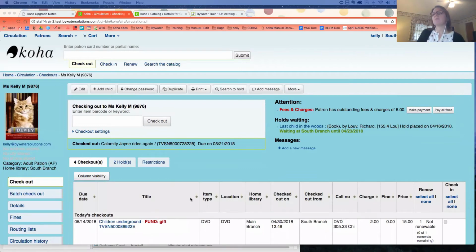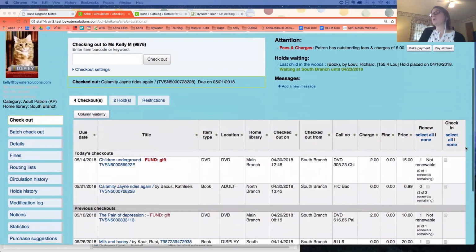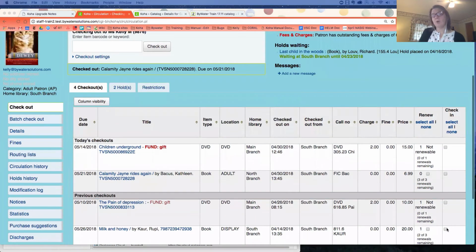So to check in something that may not have a barcode, you would need to go ahead and use that check-in feature over here on the right. However, I would like to say that if you do that, holds do not populate that way. So this feature is very useful, but just in that checkout screen.